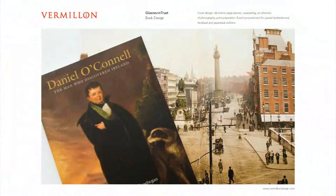Here's our Liberator, O'Connell. Daniel O'Connell: this is just a monograph on O'Connell. The museum that wanted to publish this book on Daniel O'Connell felt it was only appropriate that they produce a monograph on the man.